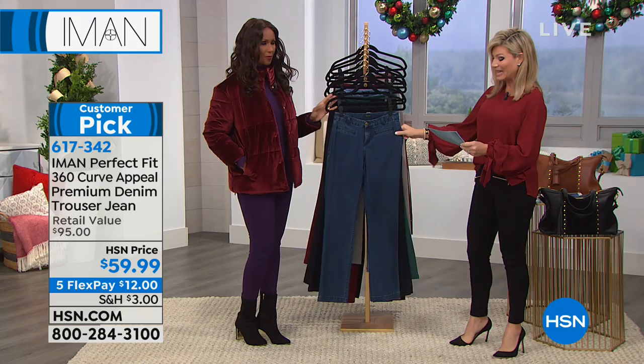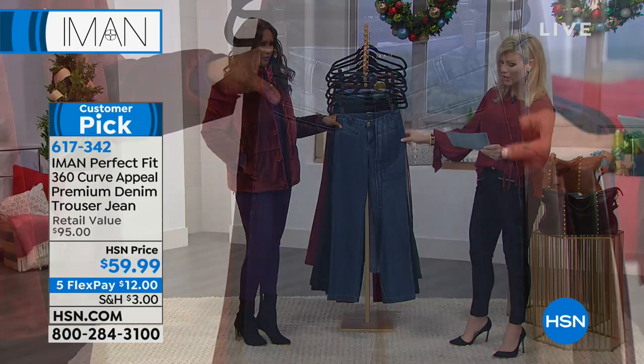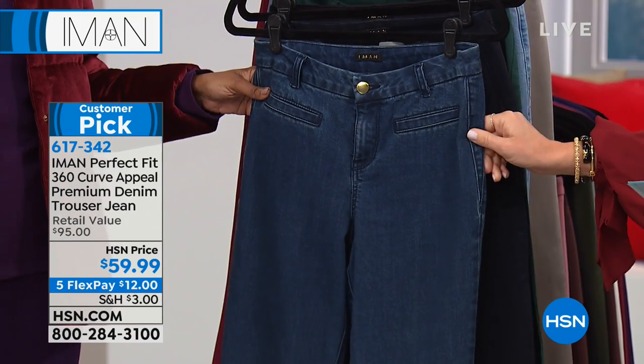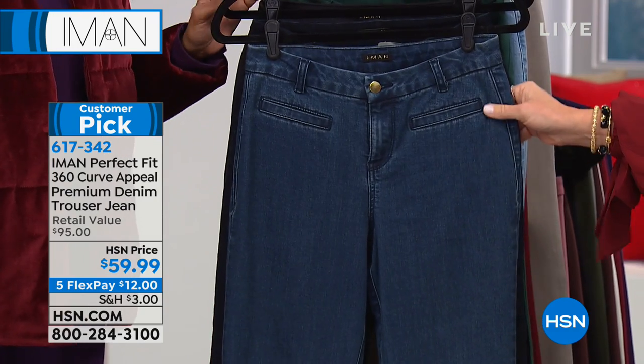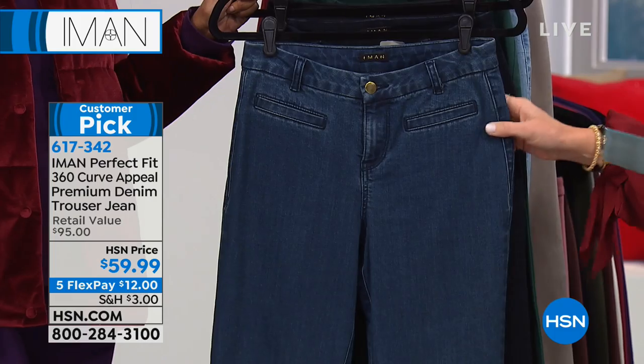This is the 360 Curve Appeal Premium Denim Trouser Jean. This is a huge customer pick, HSN exclusive here, where it's a $100 denim jean, and if you missed it last time we aired it, everybody fell in love with them. We've got it today for $12.